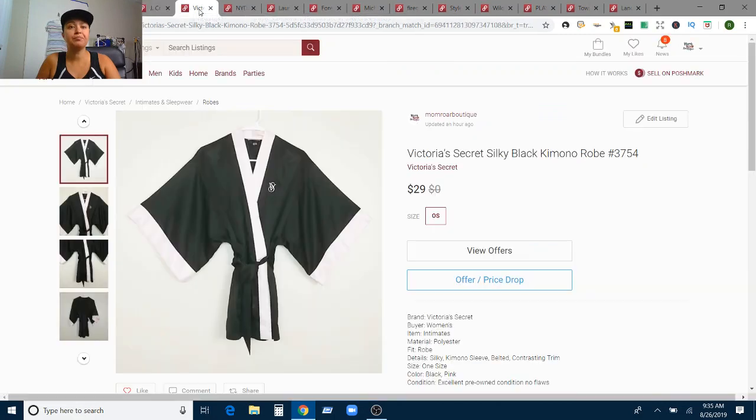Yes. Okay. Next up is a Victoria's Secret silky black kimono robe. This was a nice one. I did find this at the bins. It had the tie belt, which is awesome. That doesn't always happen. It had the VS logo. It's got the very pale pink trim with the silky black satiny bodice, and so this should do well. I have it up for $29. I don't know that it will sell for $29, but this is a good, basic, nice, classic Victoria's Secret thing.